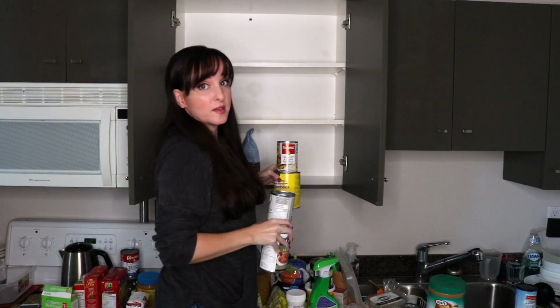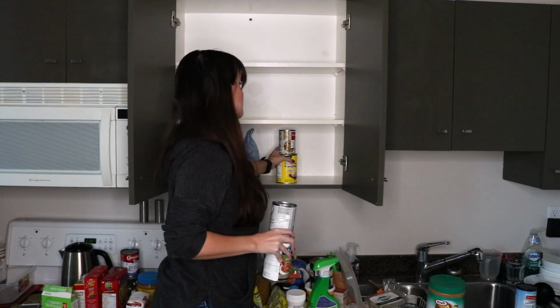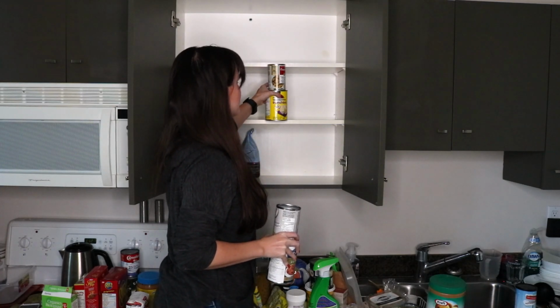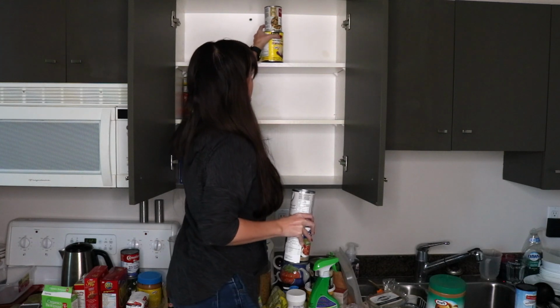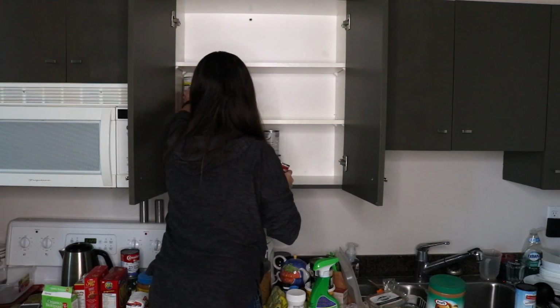So this is the other thing I hate about these cupboards. The only tall shelf is this one. The rest of them are short. This one's a bit taller, but still the middle one is too small. Drives me crazy.